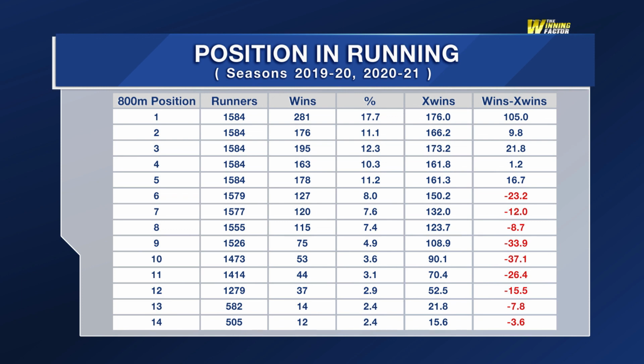But on this table here, you can see that even just position in running alone is a critical element of finding a winner. Now, this is only the last 2 years in Hong Kong racing, but I've no doubt it would apply similarly to a longer period and to other racing jurisdictions as well. Being on the speed is a huge advantage, and you see there how much leaders punch above their market expectations.